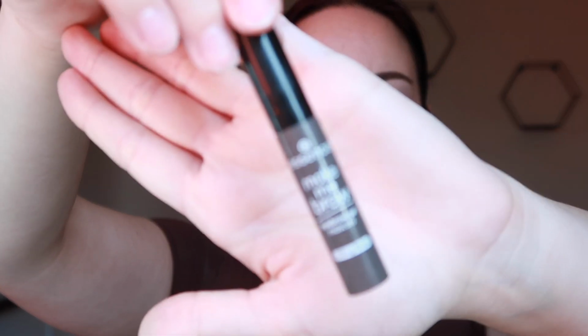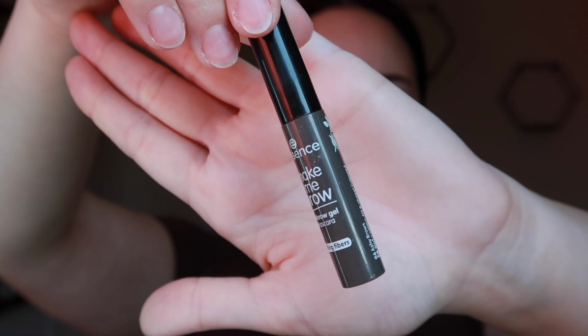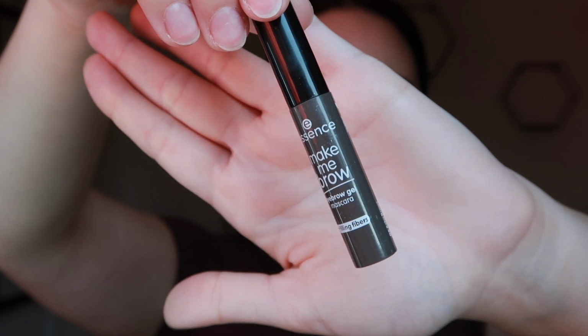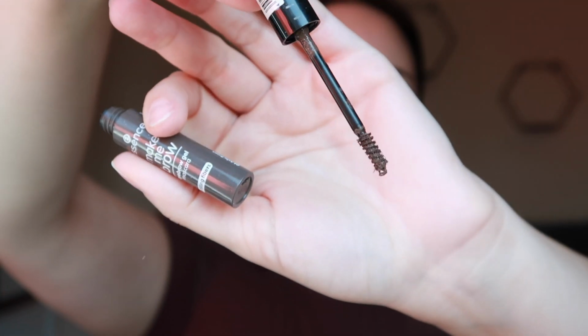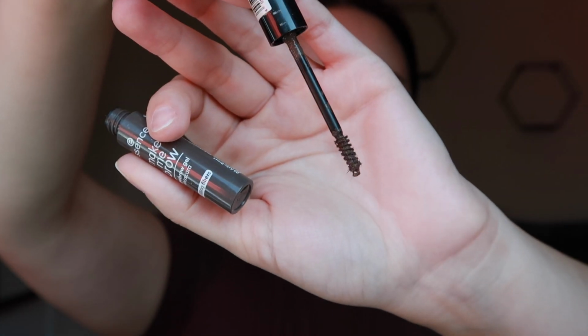I also like to use an eyebrow gel. I'm not using that today, but I wanted to show y'all. I'll either do the powder or I'll do this Essence tinted eyebrow gel. Absolutely love this. Sometimes I layer them together, sometimes I do either or. It just depends, but today we just did the powder, but wanted to show you both. But eyebrows done. Now we're moving on to lashes.